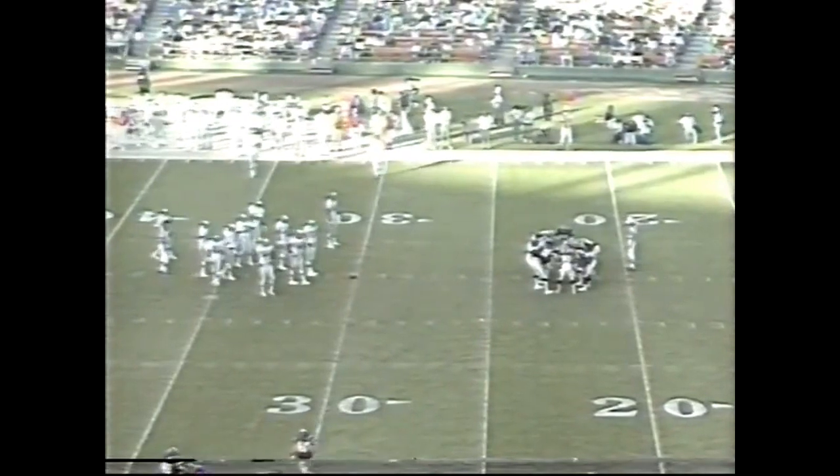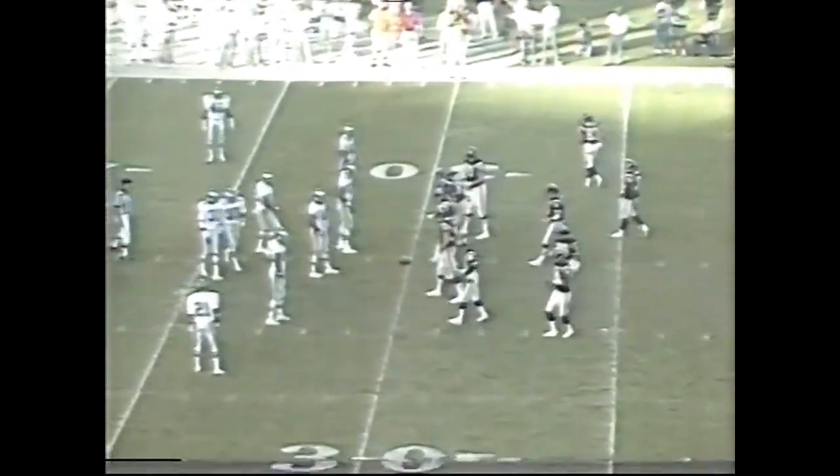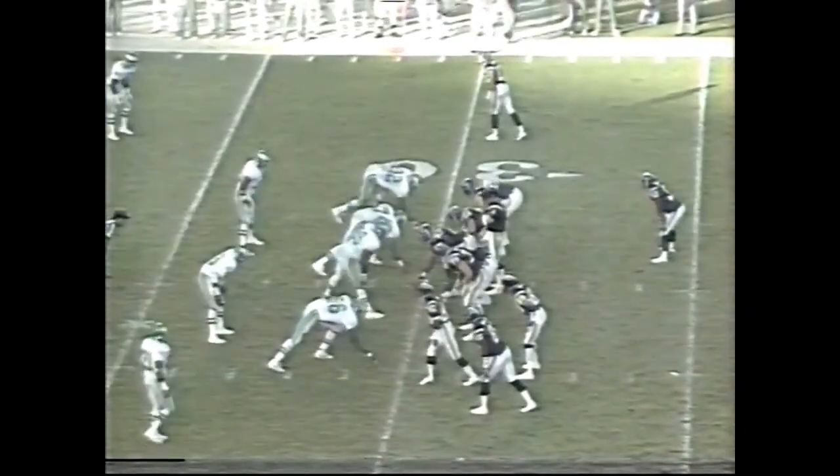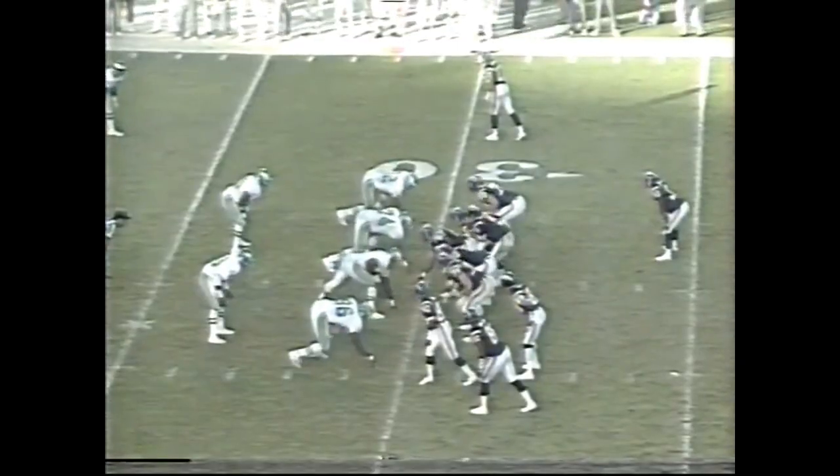Dan Henning's game plan coming in was to melt the clock and keep it close down late in the ball game. He felt that his team had been in close ball games. Matter of fact, the last 4 games, they've had a chance to win it on their last possession. He thought they could win this one if it was close. 3rd and 2.